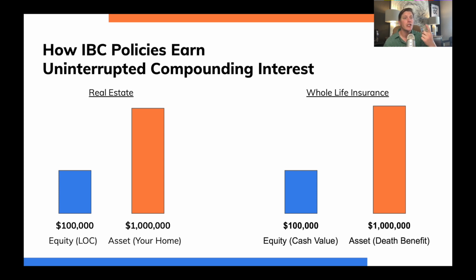Now, that's not going to interrupt the appreciation of your home, and every time you make mortgage payments on your property, you're still building equity. When you borrow from that line of credit, the asset you're borrowing against is real estate, or your home. Same thing with life insurance.